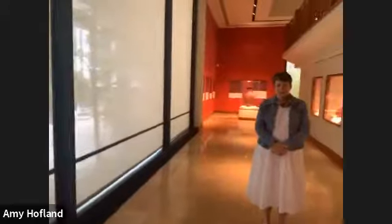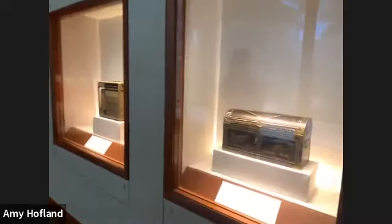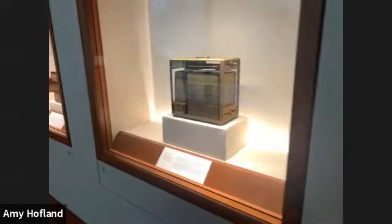We're now in the East Pavilion of the museum, and this is an installation about lacquer. Lacquer is a very popular media in Japanese art, Korean art, and even Chinese art, actually probably more in Chinese art. And your cinematographer is showing you several examples in the permanent collection.